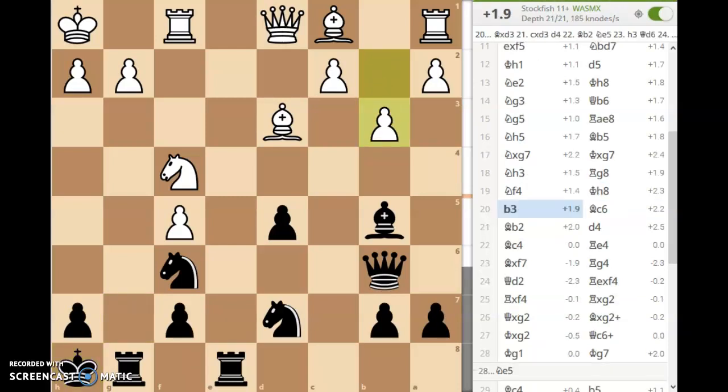Now, kind of a funny thing happens here. It looks like Fischer, with his b3 move, is going to be the one looking to control the long dark-square diagonal, which in a Pirc is normally controlled by White with his bishop. Kind of a little change of pace here, if you will.